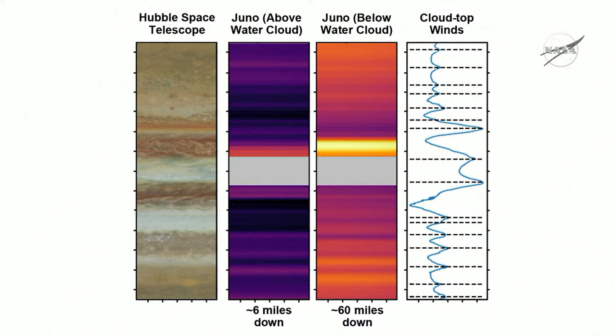visible clouds. Now, a cline is a layer within a fluid where properties change, and sometimes these serve to separate one domain from another. I'll give you an example. The Earth's oceans have a thermocline, which divides mixed surface waters from cold and deep waters below. Now, for Jupiter, this isn't a new idea.